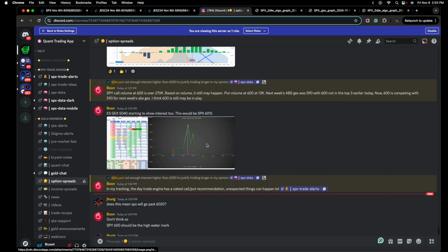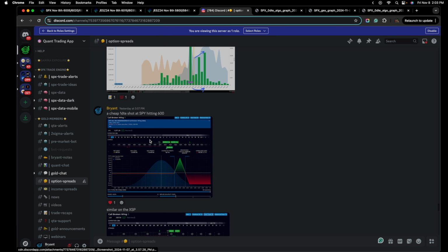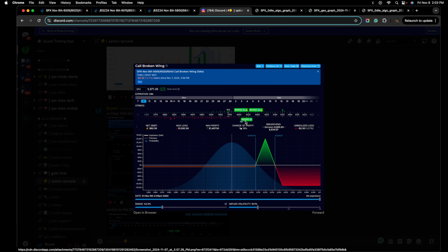We come back to these option spreads here and let's scroll up. That's where initially this was the target. This was our cheap shot at 6020.